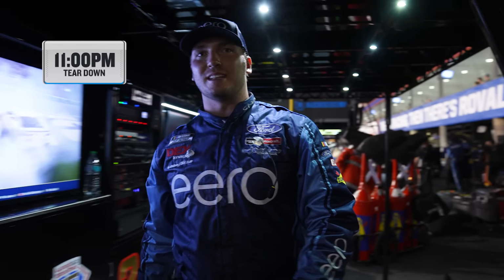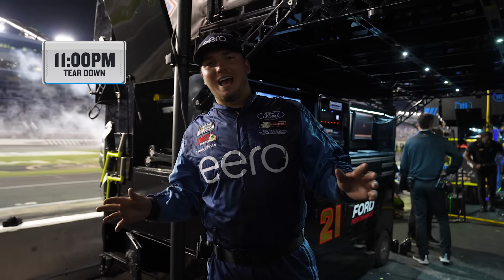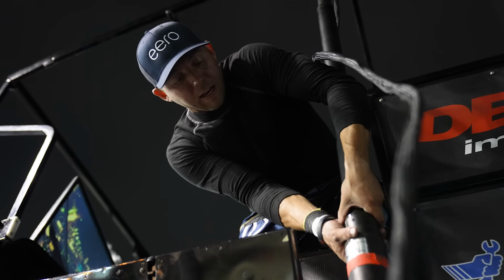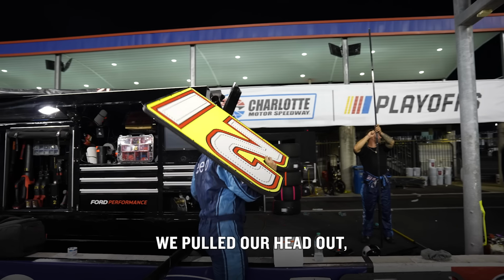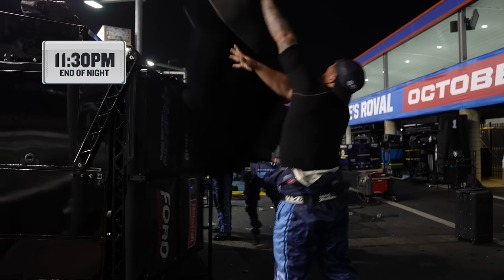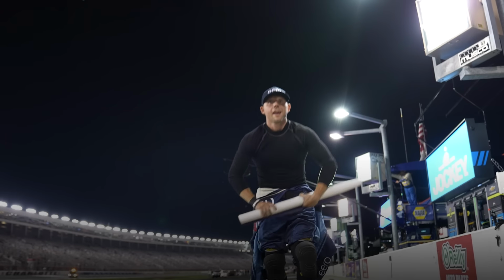11 p.m. Just about to get out of here. Turn off the pit box, go home. After about 4.5, 5 hours. Not too bad. Beginning was good. A couple hiccups in the middle, but we pulled our head out and hung on strong at the end. And that's a wrap.